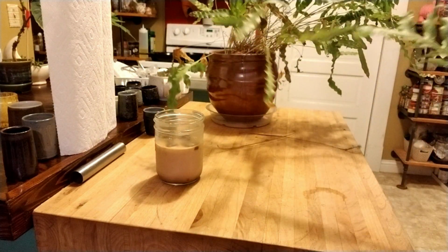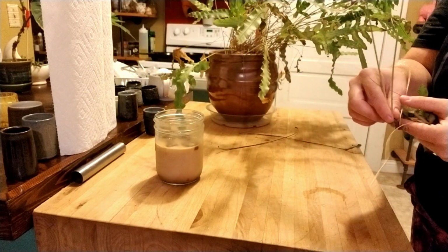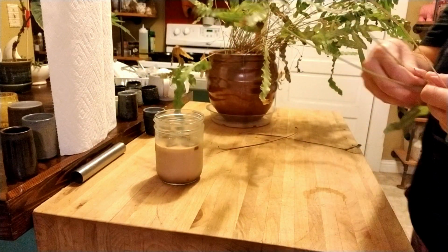Whoops. I just ripped a poor little frond out. Oh well.